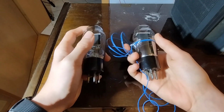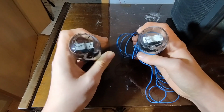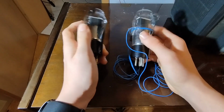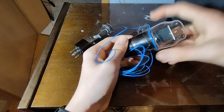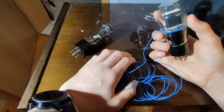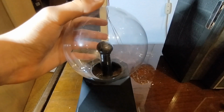Then there are 3 of those tubes. They are German. I feel like those are also rectifier tubes. I don't know why. There are 3 of them, and on 2 of them there was a bunch of wire wound around this part of the tube. I don't know why he did that. Those were all the parts I took.